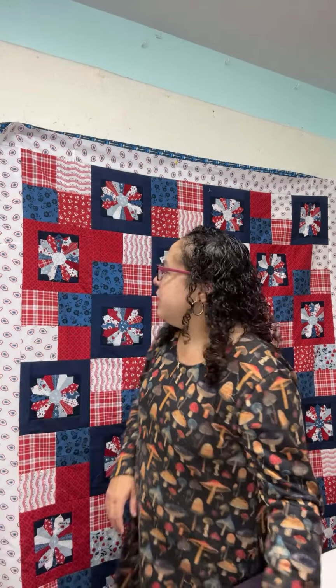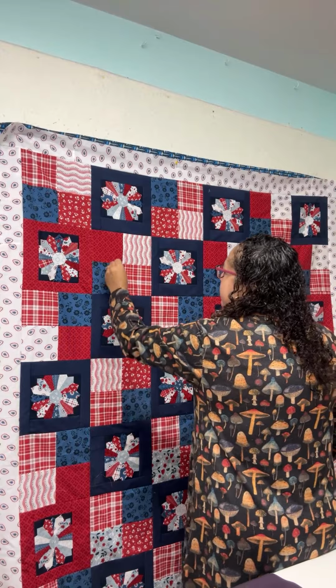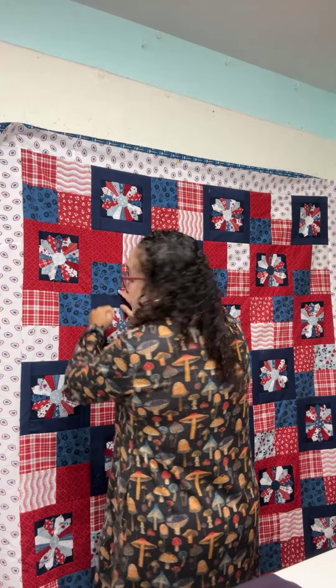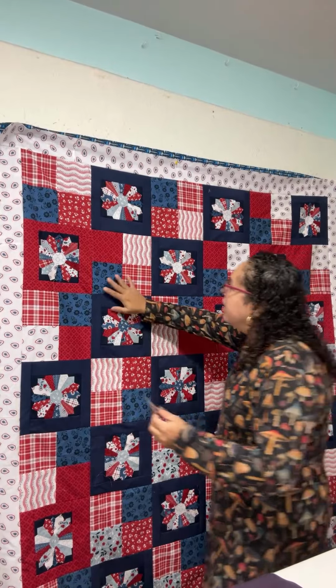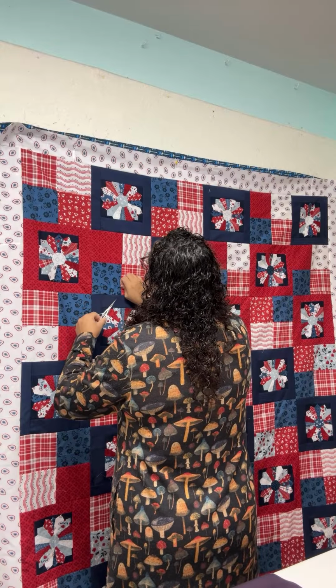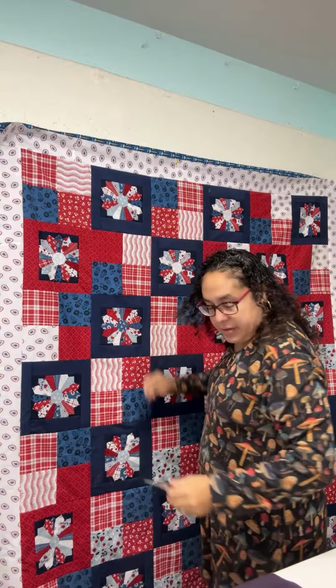All right, so this is my next one, and I'll have a discussion about this. Basically, what happened here? I have some loose threads, so that's going to drive me nuts. I'm going to take those off. Where did they go? Here they are. This is probably from when I seam ripped. There we go. All right.